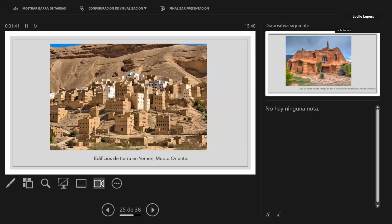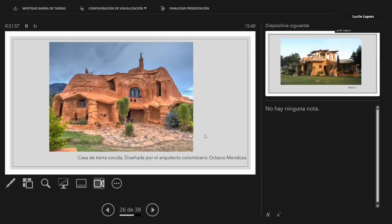This is in the Middle East. Yemen. Yeah, it's Yemen, and there are big constructions all made with raw earth clay. This is a very interesting house for me, because it's made with clay, but afterwards the architect decided to burn all the house, so he cooked the clay as we do with pottery, where you have to cook the clay. He cooked this house, so yeah, it's crazy because it's a very big house. Big fire. Yeah, sounds fun.